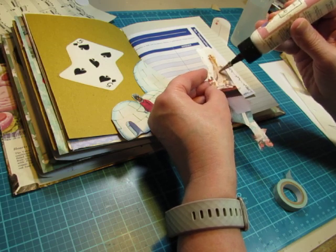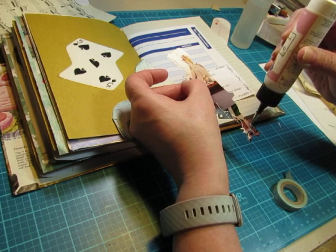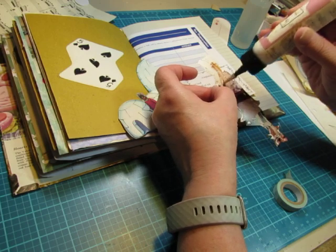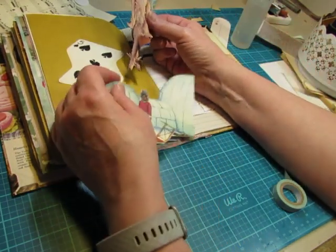I was just taking apart this Better Homes and Gardens Christmas craft book last night, and then when I went to get out these prompt pieces and I saw the doll, I thought, oh, I bet I have some from those pages that I took out of that craft book.